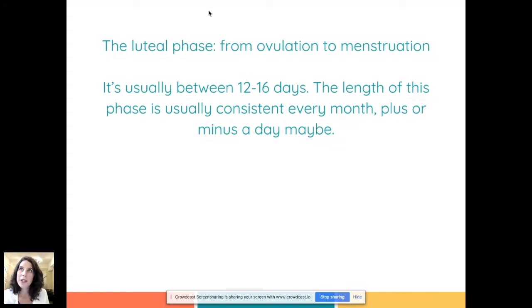So observing the luteal phase can help us understand your progesterone levels. So the follicular phase tells us about your estrogen levels. The luteal phase tells us about your progesterone levels and your ability to sustain a pregnancy in those critical first few weeks. So if your luteal phase is shorter than 12 days or longer than 16 days, then your progesterone levels might be too low for pregnancy, to conceive or to maintain a pregnancy.